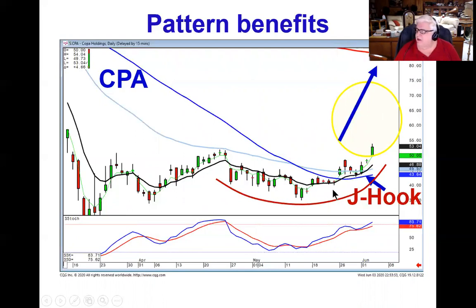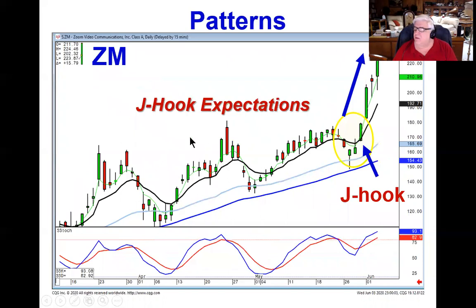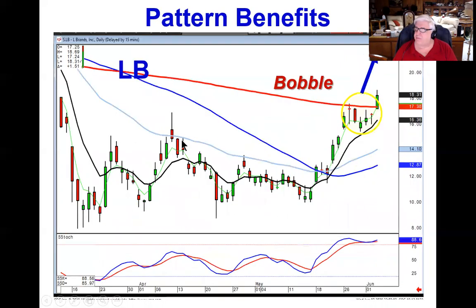Knowing all this, what do I want to say? What we call 2 plus 2, when you can add everything together and see where the high probability price moves are, this is great for entering a trade at the optimal time, and/or putting on spreads or calls right at the optimal time. The JHook pattern just produced these big strong price moves, as we can see in Zoom.